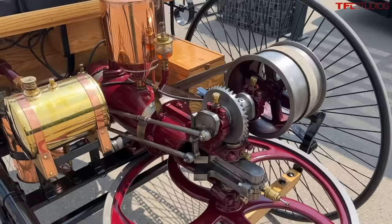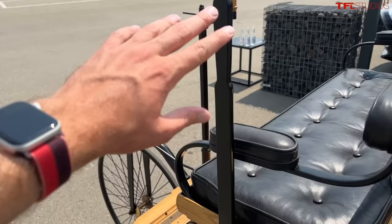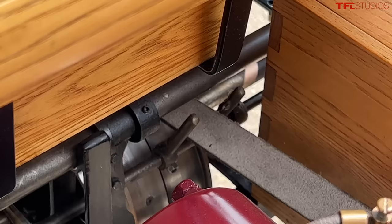Now, this is how you actually operate the vehicle. So you get the engine running, and then you move this lever forward and backward to control the drive. And what this lever does is you can actually see, it operates these little fingers, which moves the belt on these drums. And that is how the vehicle is moved.